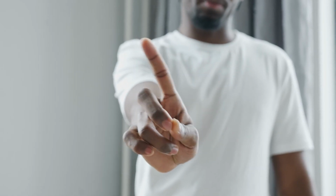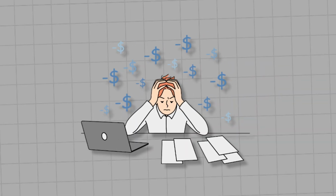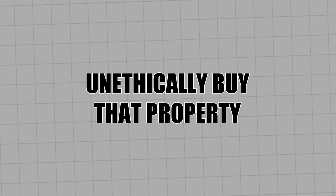Do not take advantage of the people when they are at a vulnerable stage, because at that time they are the most vulnerable investors or landlords or homeowners, because they're going through financial problems. So ensure that you serve them. Do not unethically buy that property, because if you do, they will remember that. But if you serve them well, they will still remember you. If anybody in their inner circle, their family members, friends, wanted to sell a property, guess who they will refer? They will refer you.